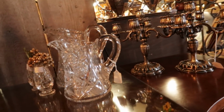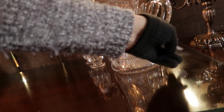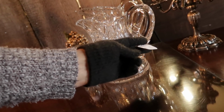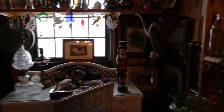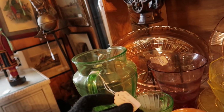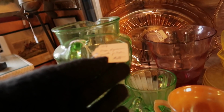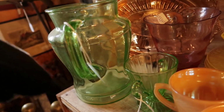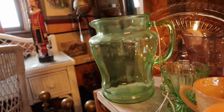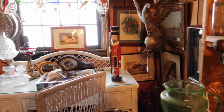And I also love just the simple cut glass. I love pitchers and things like this. When they're inexpensive, I collect them up because they're good for doing flowers in. Oh, this is pretty. I love the depression glass. This pretty green one is not bad. Only $25. See, that would be beautiful for summer bouquets. So sometimes I find little glass like that I like to collect up.